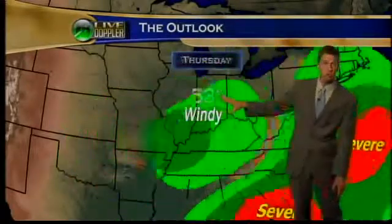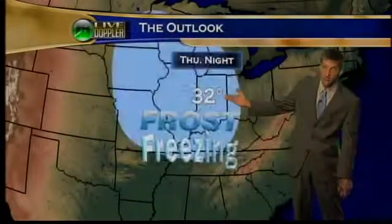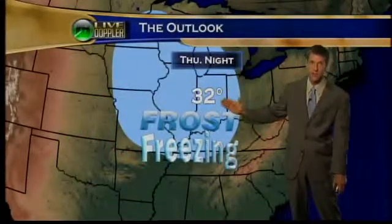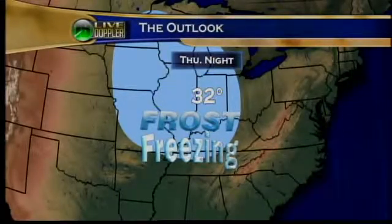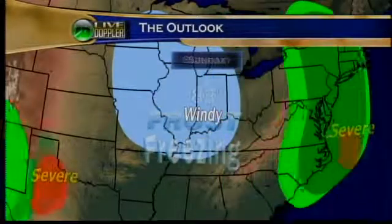Notice first of all, the severe weather threat for the evening after the 86 today. Couple showers, low 60s tomorrow. There are the 50s on Thursday. Frost and freezing level Thursday night, but after it warms up for the weekend, we've got more frost and freezing weather as we get into next week, and you're going to see that right now on the 7-day forecast.